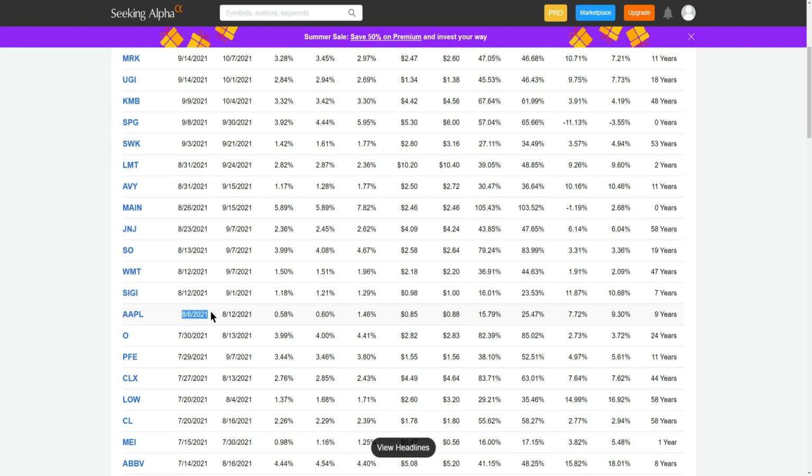Apple went ex-dividend on Friday. Cigna is going ex-dividend on the 12th, which is this Thursday, meaning that we would need to buy and hold, or average into Cigna or Walmart before Thursday. And Southern Company goes ex-dividend on the 13th, so we would want to buy that on Thursday or prior. We don't want to buy it on the ex-dividend date because we wouldn't be able to get the dividend for it.